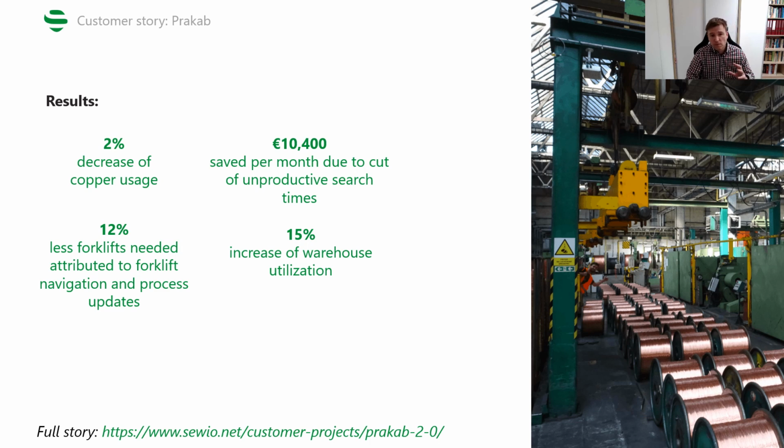Now to sum it up, there was a 2% decrease of copper usage, and that's a huge thing, given the nature of the cost of the metal. Then on a monthly basis, more than 10k is being saved, because we just cut off the unproductive search time. Then there are no longer two forklifts needed. That's 12% decrease in the cost of material handling devices. And last but not least, the 15% increase of warehouse utilization.